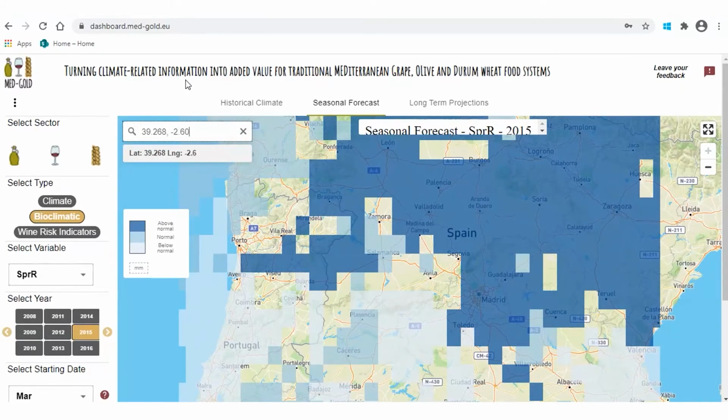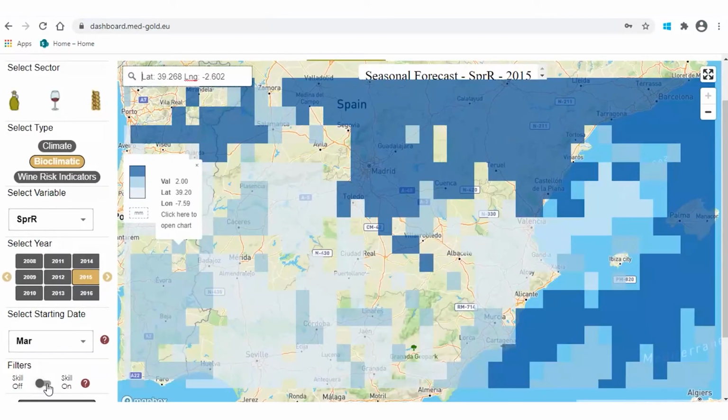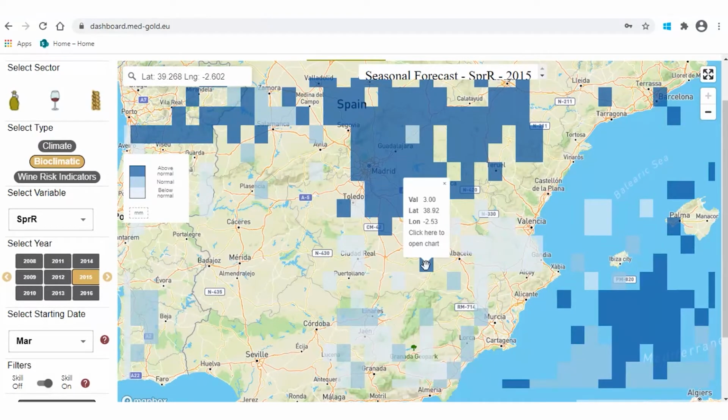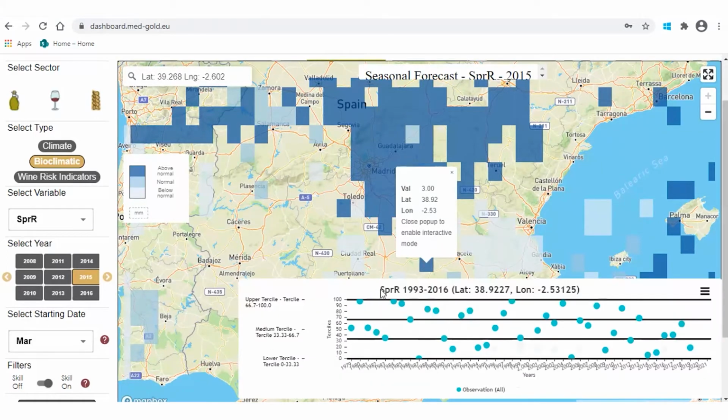Next, you need to check how accurate the prediction is. Turn the skill filter on to hide areas the prediction is not reliable enough for decision making. For your region of interest, the prediction is good. You can also check how well spring rain conditions are predicted in the past. To do this, click on the map and a chart will appear.